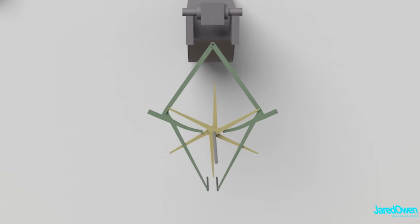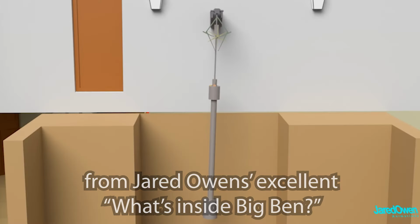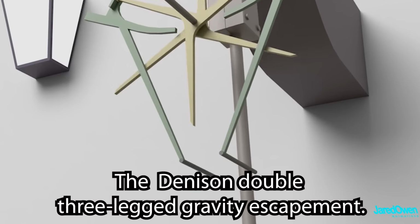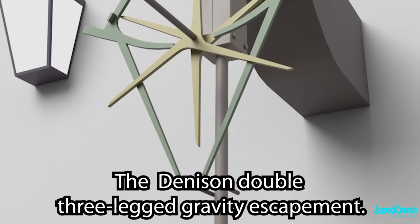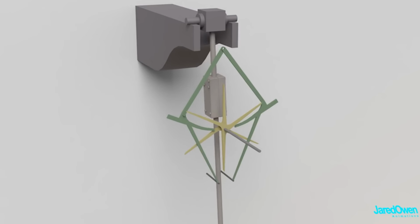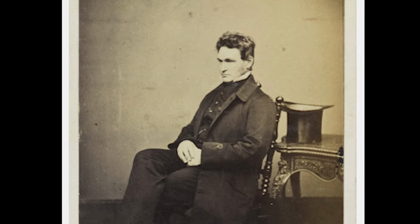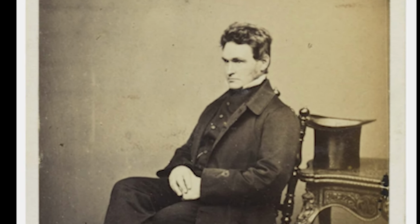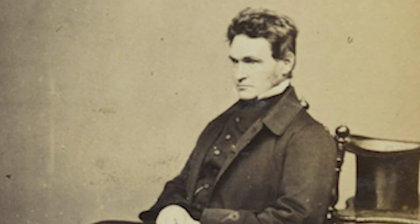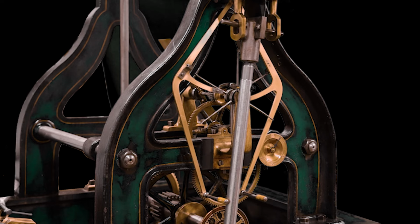The fifth and final feature was the horological breakthrough of the 19th century that was developed specifically for Big Ben. That breakthrough is called the Denison double 3-legged gravity escapement. It was developed by a genius amateur horologist, Edmund Denison, just months before Big Ben started ticking. Denison was a lawyer who later became a British lord, yet he never patented his invention. It soon spread worldwide, and one of the places it came to was Ravenna.